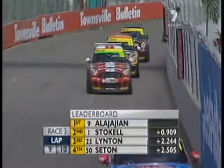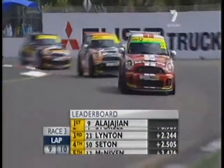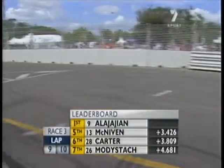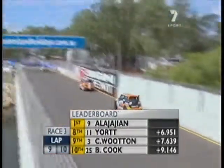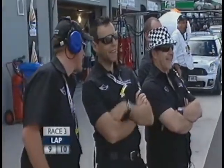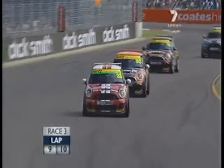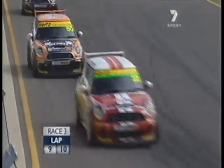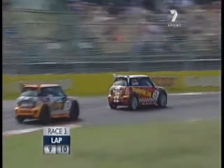Either way, he's hot. McNiven trying to close in. Carter's in behind. Then you go back to Modesta. What a great run from Johnny Modesta. He's the man that got bitten big time by this racetrack last year. Basically totaled the car in a crash in turn 1. There is Simon Eaton on the far left. He's the new race director for the Mini Challenge, just his debut this weekend, as we see Seaton putting it to Linton again.